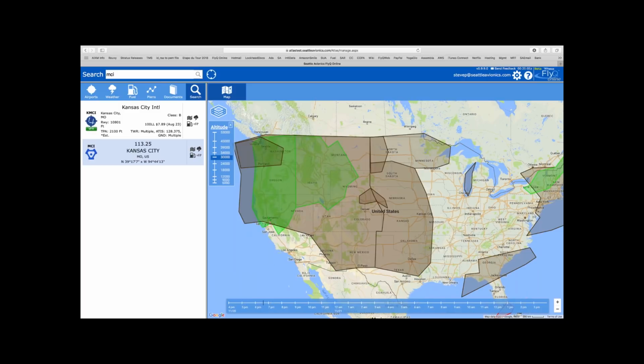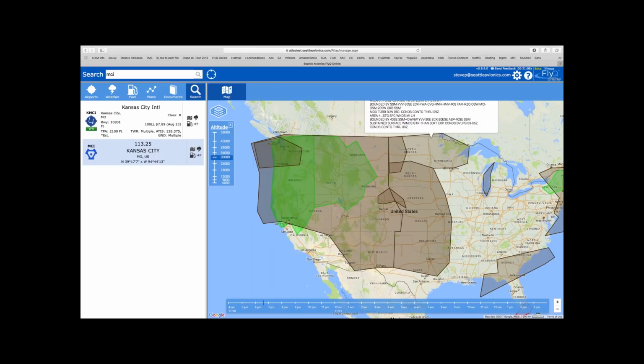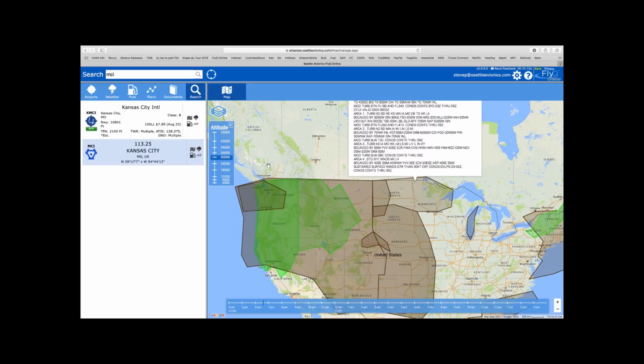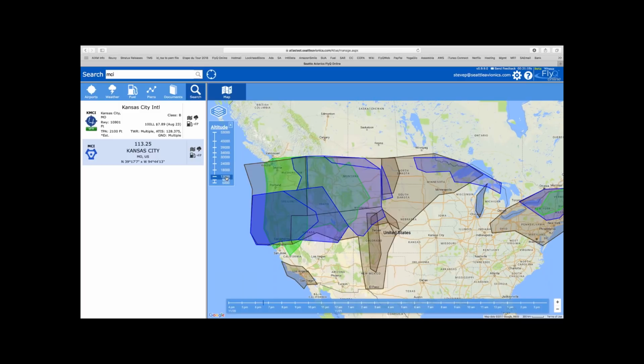It looks like at about 6:30, most of the AirMets and SIGMETs have gone away. The ones that are left are things like mountain obscuration or turbulence, okay? And that's at 30,000 feet. So maybe at 6:30 tonight, if I had a flight and I was flying at maybe 12,000 feet, see, quite a bit different. 12,000 feet at 6:30 has quite a lot more things to worry about.